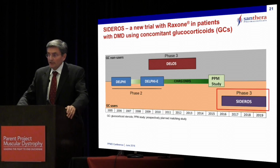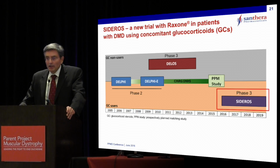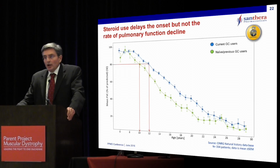Today, we don't have sufficient data to make any statement about that. But we are about to start a new trial, which is called the Santhera trial, which is specifically for the enrollment of patients who take concomitant steroids. And I will talk a little bit about that trial in a minute. The reason is the following.